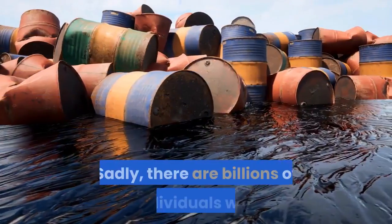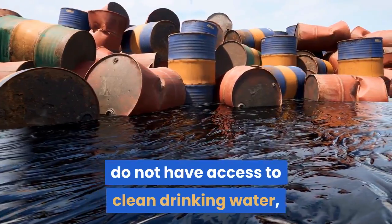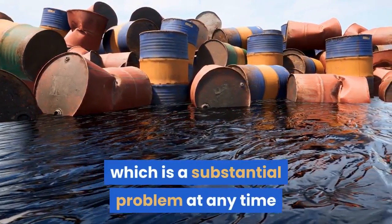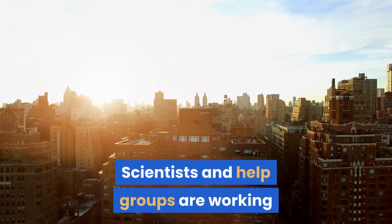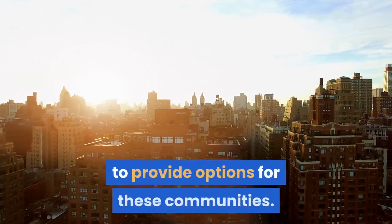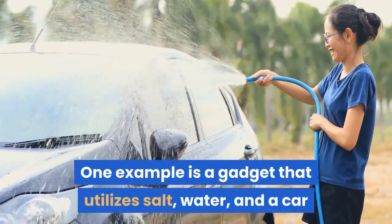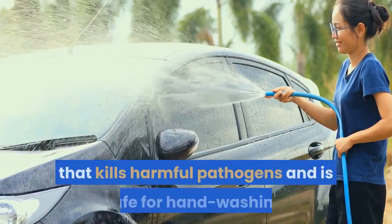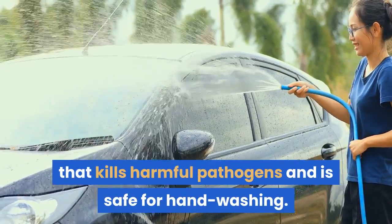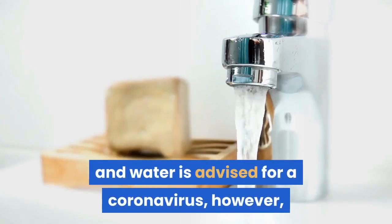Sadly, there are billions of people who do not have access to clean drinking water, which is a huge problem at any time, but especially during an outbreak. Scientists and aid groups are working to provide solutions for these communities. One example is a device that uses salt, water, and a car battery to make chlorinated water that kills harmful pathogens and is safe for hand washing. So wherever possible, soap and water is recommended for a coronavirus.